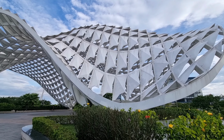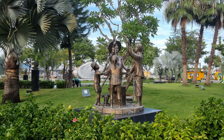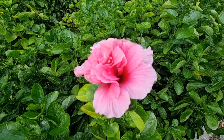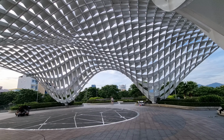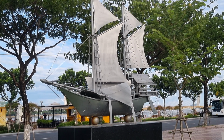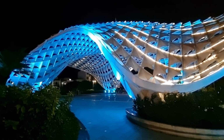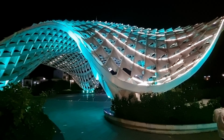We loved it. Da Nang really knows how to maintain their parks, and the Apex Park is a classic example of how proud Vietnamese people are of their green spaces. The park features a pavilion in contemporary architecture. It has lush gardens, sculptures, and shaded walkways with seating ideal for relaxation. In the evening, it comes to life with multicolored lights that can be seen across the Han River.